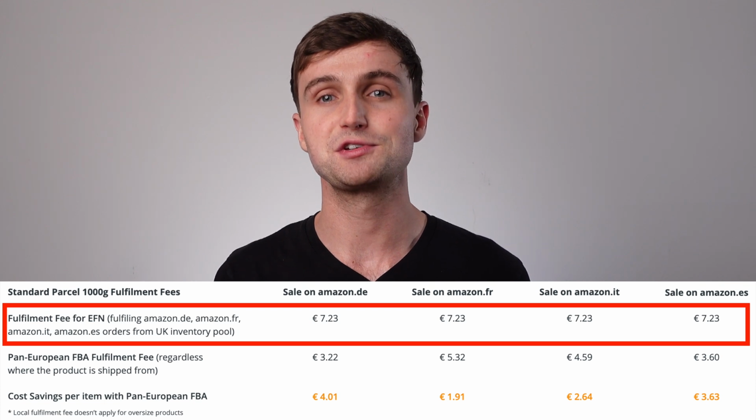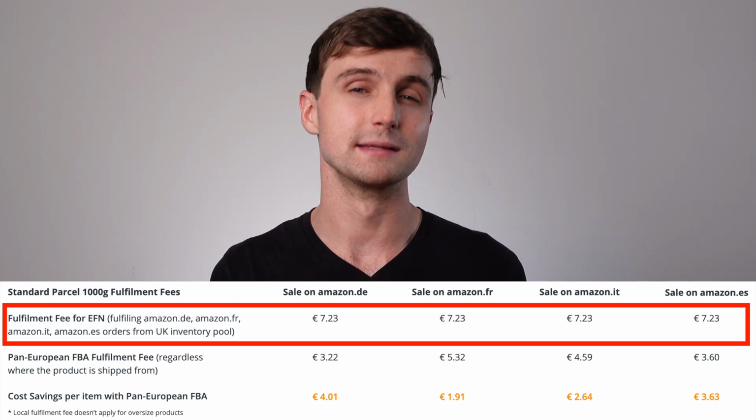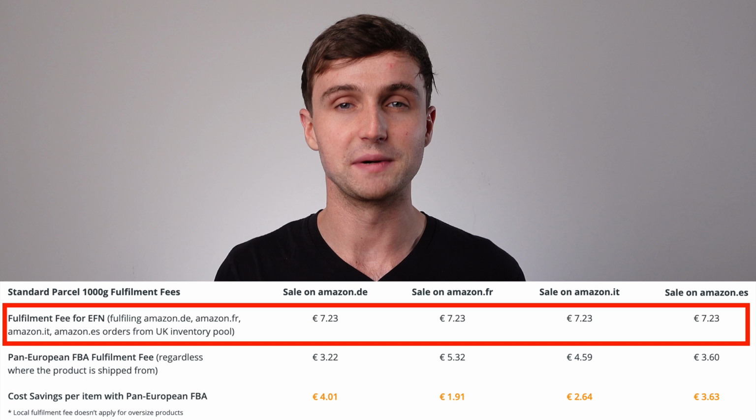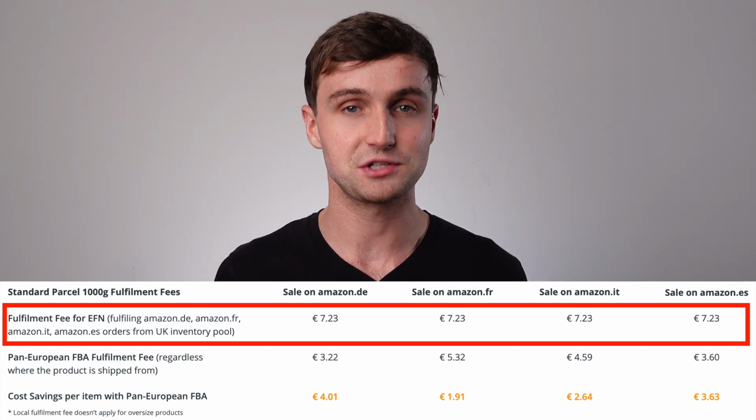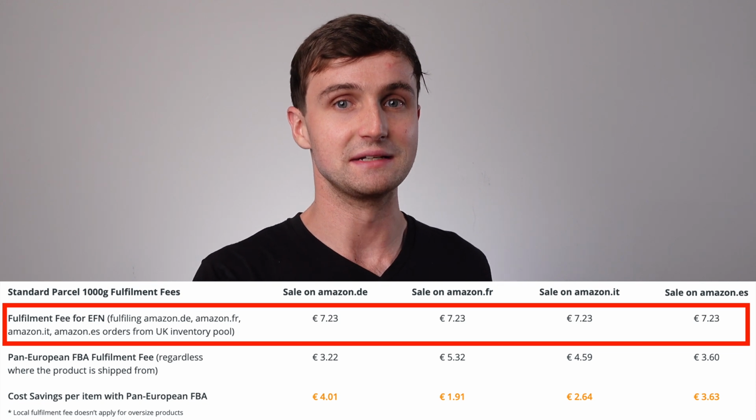So say you park your inventory in the UK. Well, somebody from Germany places an order. Amazon will ship that single unit from the UK to Germany. Now, of course, the shipping fees to far-off places in Europe are a little bit higher in this scenario, but you don't have to register for VAT, value-added tax, in those other countries. You only have to do it in the UK.